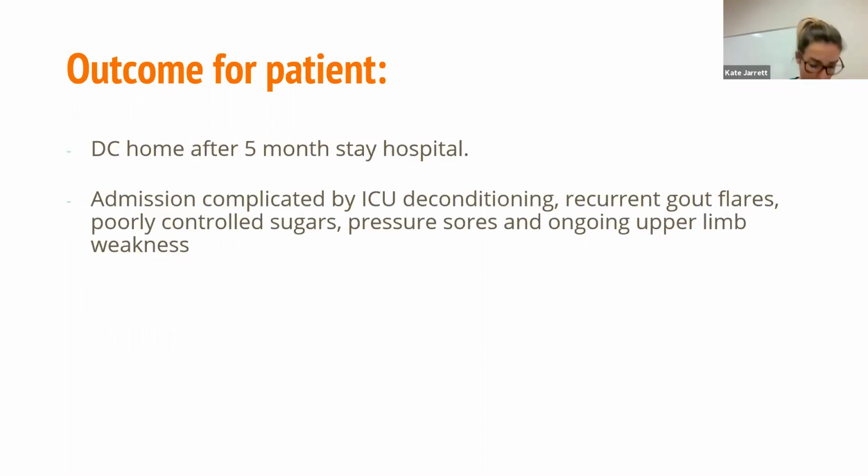The outcome for this lady: she actually survived the operation. She didn't require any more debridement after her below-the-knee amputation. She did, however, have a 5-month stay in hospital. Her admission was complicated by ICU deconditioning. She then had recurrent gout flares whilst on the ward with poorly controlled sugars, pressure sores, and some upper limb neurology. She also didn't have residency, so there was a bit of an issue in trying to get her into a rehab facility to get her back to her baseline.